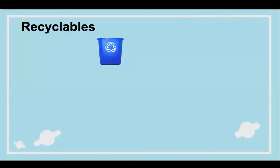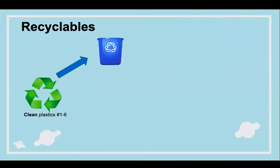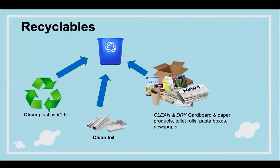And then other materials that are recoverable are recyclables. So clean plastics numbered 1 through 6, the emphasis is on clean. If they're soiled or dirty, they can contaminate other items that are in their recycling bins. So again, you just want to make sure that they're clean when you're putting them in there. And then clean foil, if they're really small pieces, you can crumple them into a ball and then toss it in the recycling. And then clean and dry cardboard and paper products, toilet rolls, pasta boxes, newspaper, stuff like that. Again, if they are soiled, then you can put those products into compost.